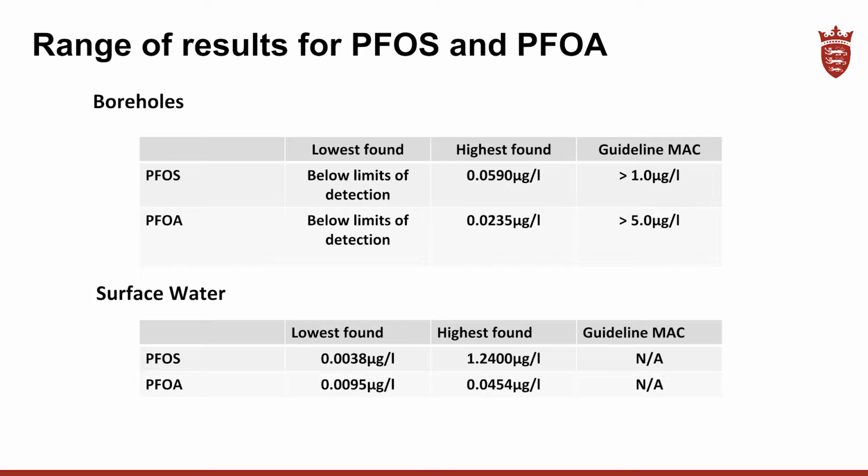So the highest that we've found so far is 0.0590 micrograms per litre in terms of PFOS. The guideline at present is 1 microgram, so it's significantly less. In terms of PFOA, it's 0.0235, and that limit is 5. So again, it's considerably less. It's still far more than we'd like; those should be zeros. We don't want to be finding it in there.